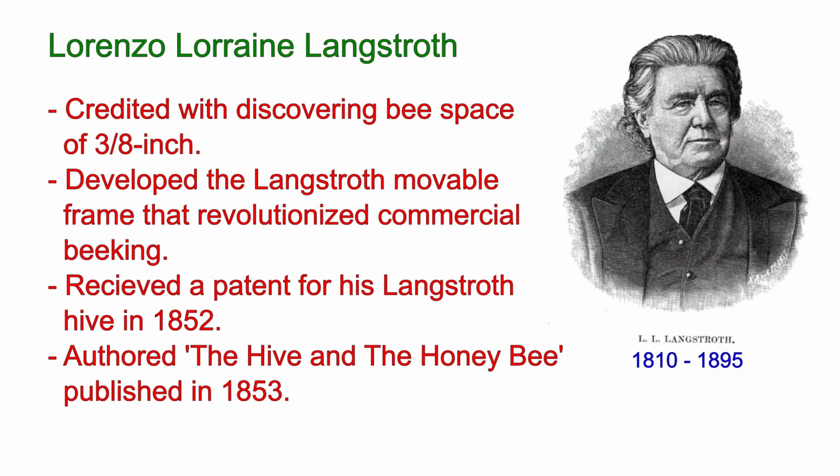So this hive was developed by Lorenzo Lorraine Langstroth. He was a preacher in the 1800s. He lived from 1810 to 1895. He is often credited with discovering bee space, which is that 3/8 of an inch space that we see between all of our frames in our Langstroth hives.